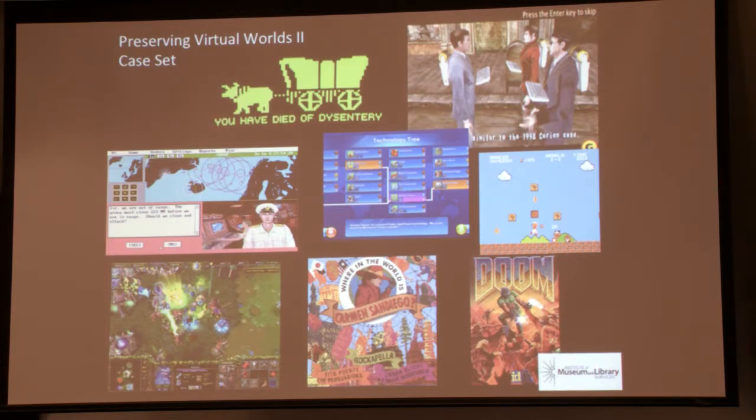The first project was really much, much more practical. As I said, at the end of the day, we were trying to ingest bits into repositories. This is really, in some ways, a more research-oriented project. Our premise is that preservation tends to be lossy. You tend to lose information over time.